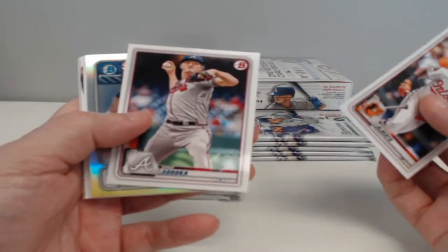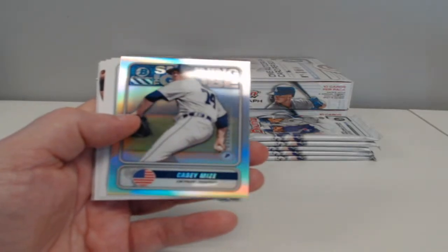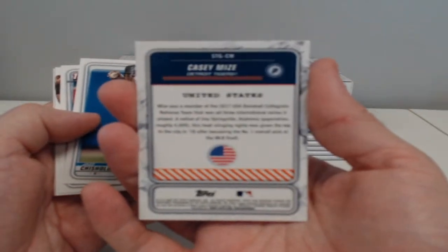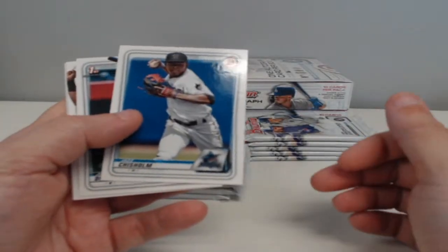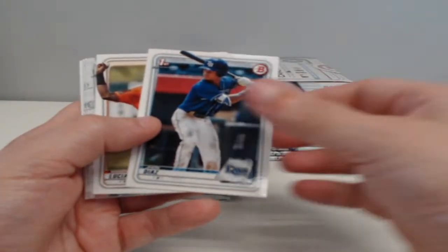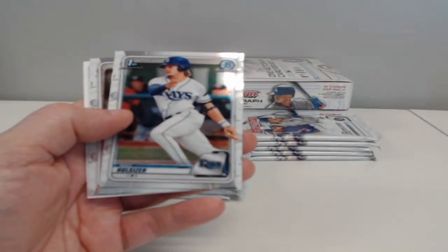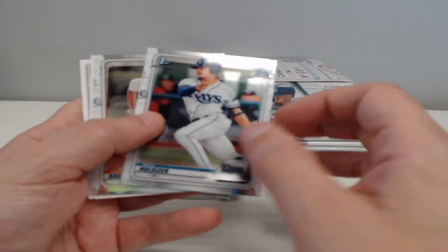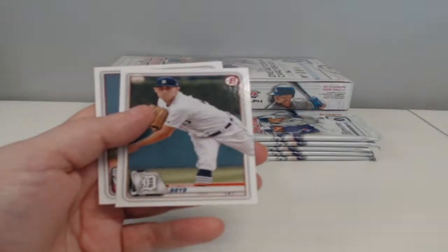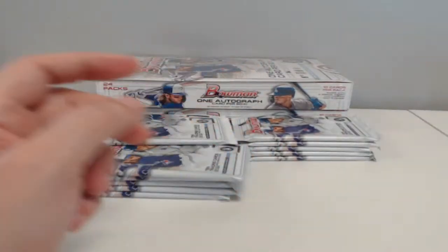Alberto Soroka, Casey Mize, spanning the globe for the Tigers. Chaz Chisholm, Diaz, Bowman first, Luciano, Nico Holsizer, Bowman first, Riley Green, Bowman Chrome, Matthew Boyd, and Jose Berrios, base paper.